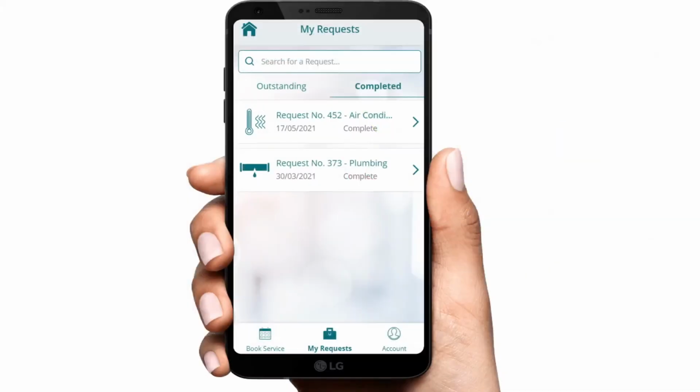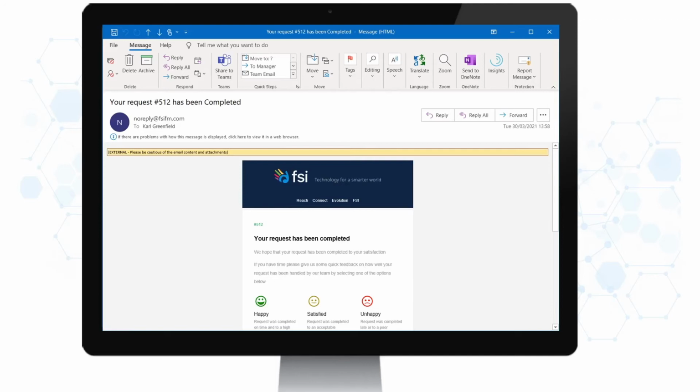So the final thing to show here is when the task is completed within Evolution, it appears in our completed list within the My Requests section. We also get an email as an end user with a satisfaction rating. As you can see, it's a very nice brandable email, and it also scales very well on a mobile device. So here it is on my phone.